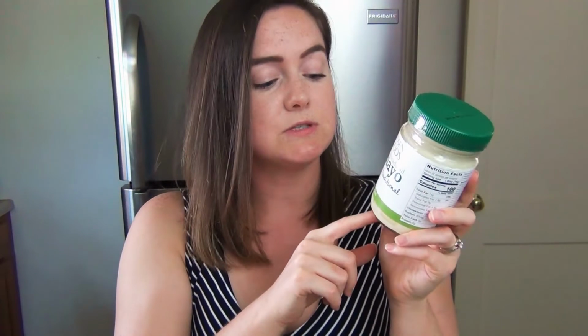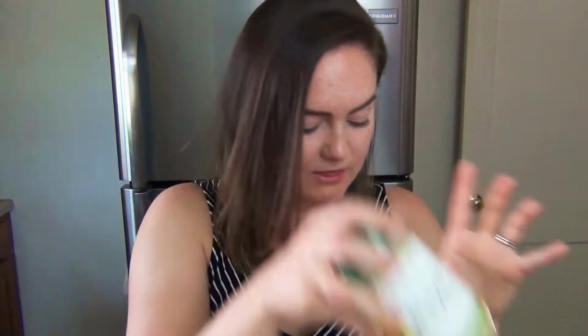Then I got a jar of the Chosen Foods avocado oil mayo. I think this stuff is really good. We use it if I make any type of slaws with cabbage, or also tonight we're gonna have BLTs for dinner with a quick cucumber pickle for a vegetable on the side, so I'm going to use this for that.